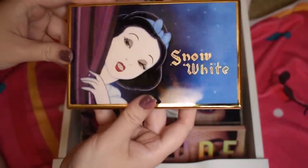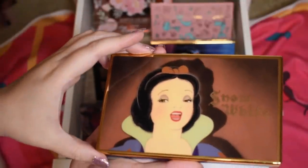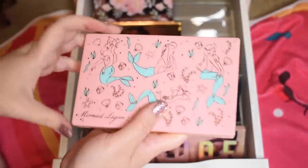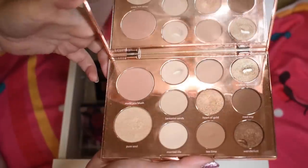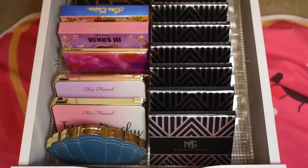This is the Besame Cosmetics Snow White palette. And here's another Besame Cosmetics Snow White palette. And this is the Mermaid Lagoon palette for Besame Cosmetics. And this is the Tarte Aspen Ovard palette, which I've hit pan on a few shades. I really like this one. These are some of my palettes from Tarte, Too Faced, Makeup Geek, Lime Crime, NARS, Becca, and Urban Decay.